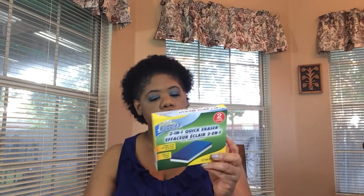And then I also got this 2-in-1 quick eraser. It's kind of like the Mr. Clean eraser. They're very good for your refrigerator and your stove and things like that. That's the reason why I got this. You can also use this on your walls, it says. So if your kids write on the walls, then you can use this. I always like to pick those up because you can never not need those.